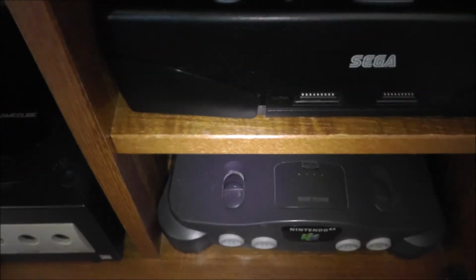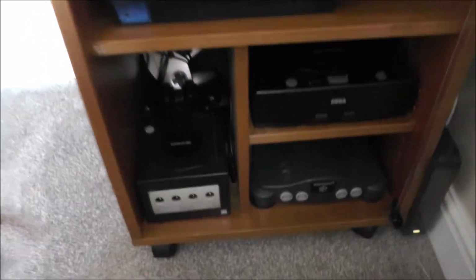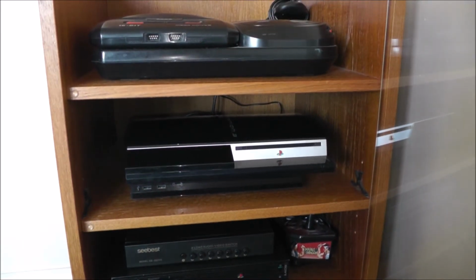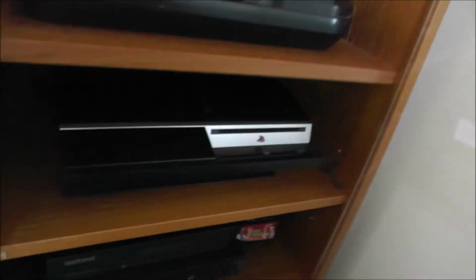PS2, a few other bits down there. But yeah, I just think this cabinet was almost made for this. Everything fits like a glove. I would say maybe another shelf on there would be nice, but other than that, it's almost like it's purpose built. So really happy with that.